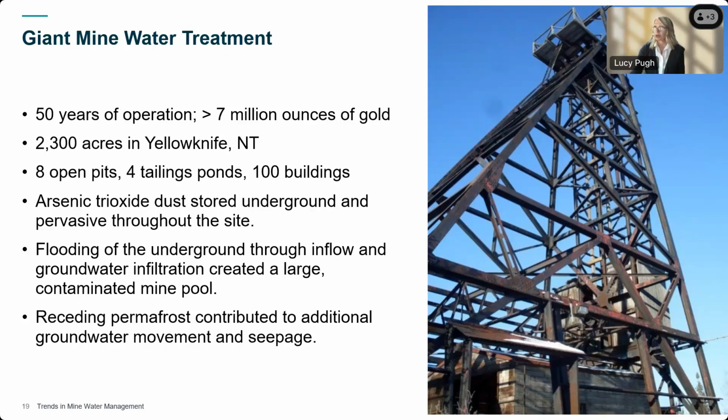The mine pool water needs to be pumped to maintain its level, and it's discharged to Yellowknife Bay. There is a water treatment system currently at the site that includes chemical treatment and some settling ponds. But because of more stringent environmental regulations, a new water treatment system is required at this facility. This is a mine that is impacted by climate change. The receding permafrost at this facility has contributed to additional groundwater movement and seepage and additional contamination. So one of the things that we're doing is there will be thermal siphons that will refreeze the waste material to minimize its movement and impacts to the mine pool water.